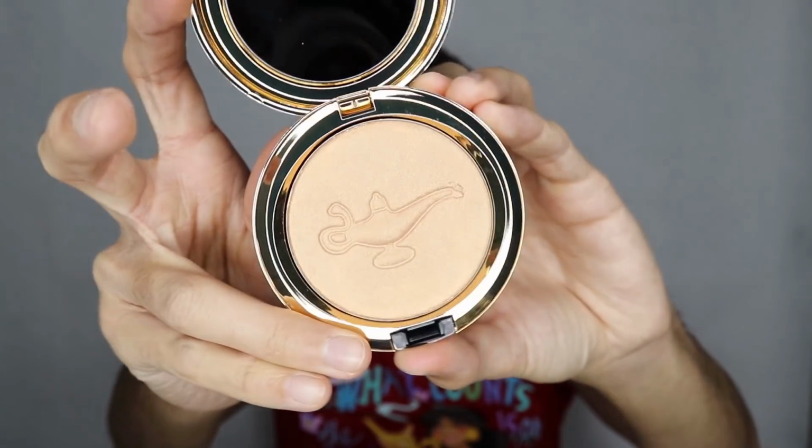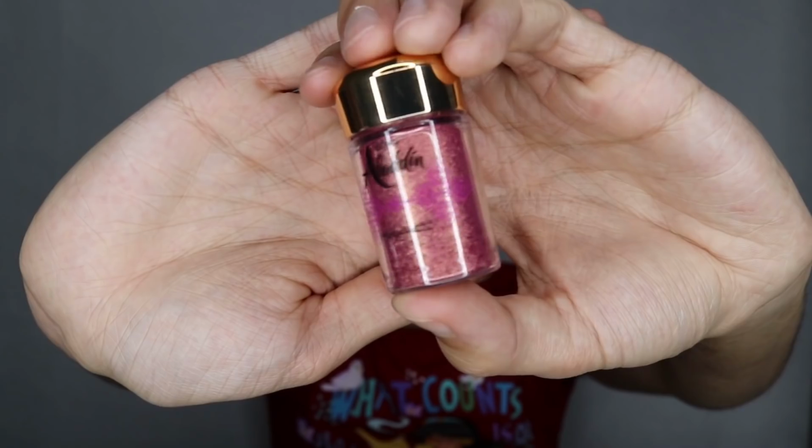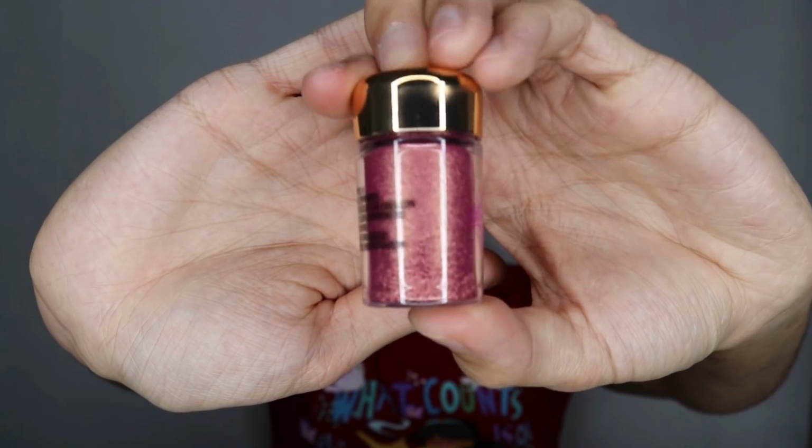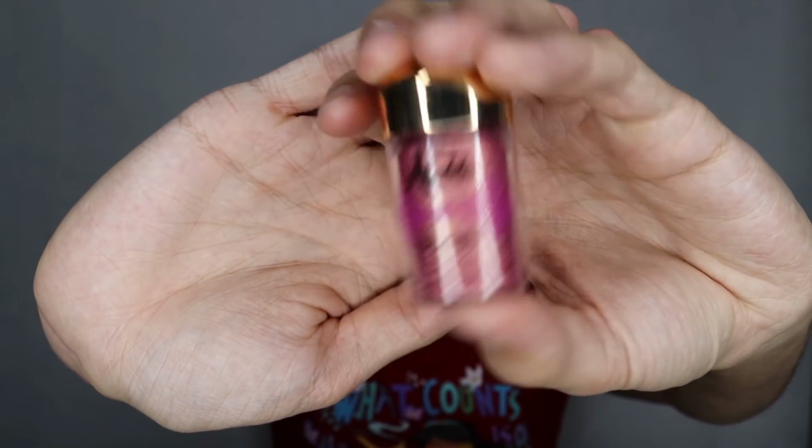So that's what it looks like. So blinding. We then have the M.A.C loose pigment in rose. It's this really stunning pinky rose with gold reflex in it. Absolutely beautiful. Can't wait to put that on my eye. And then of course we have the pièce de la résistance, the eyeshadow palette.